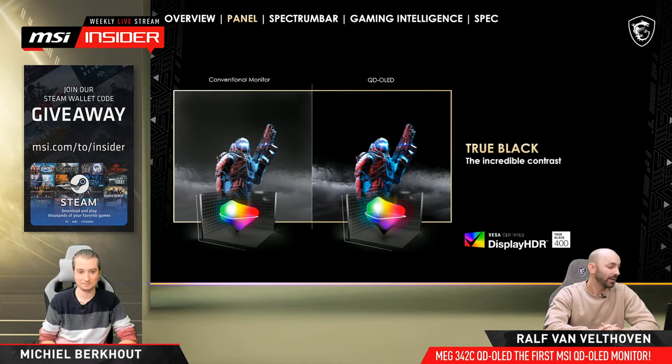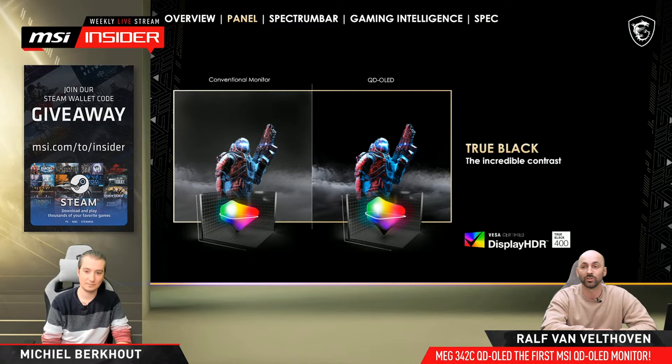So, True Black. OLED is a panel that has the LEDs actually off when black is being displayed, or mostly when True Black is displayed, giving very nice contrast. It's all separate LEDs, and like I said, there are no filters, so there's no backlight bleeding and stuff like that. So the contrast on this is very high. VESA also awarded us the HDR True Black certification, which means that it fulfills the requirements for this certification. So it's a very nice feature to have.